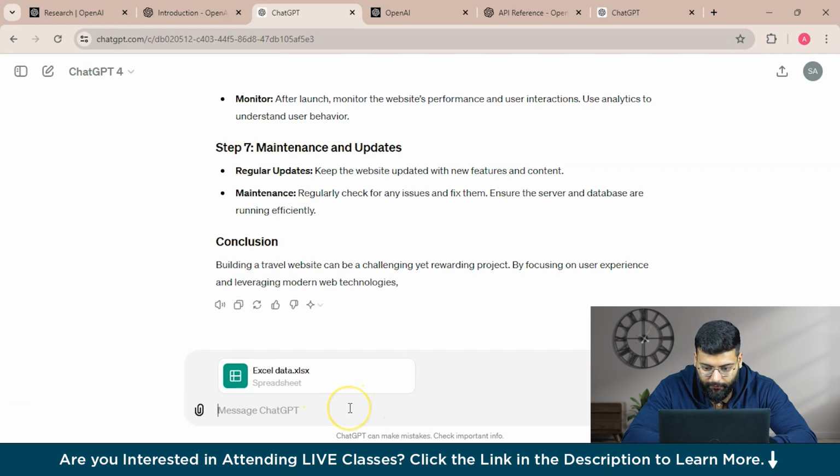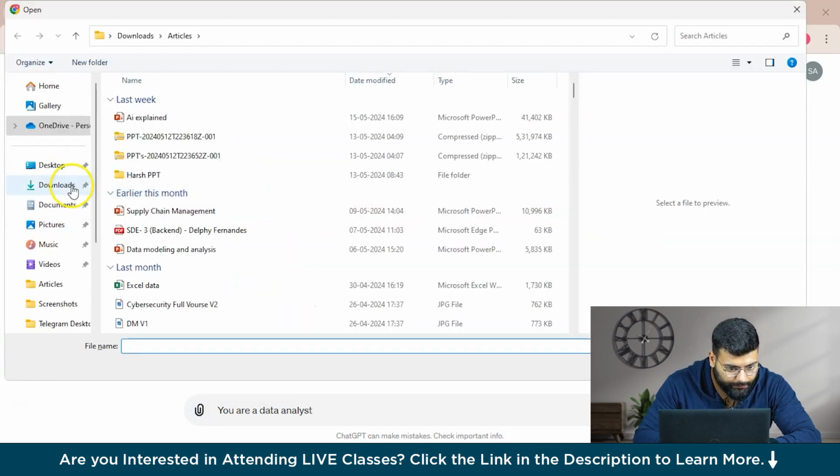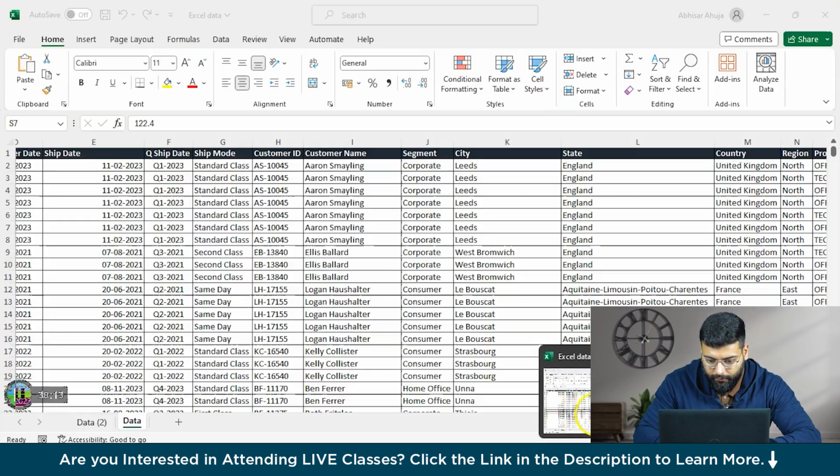So starting with, we will provide a simple prompt to ChatGPT, that is, you are a data analyst conducting a workshop. Prepare a guide that teaches how to create effective dashboards in Excel and include practical examples and visual aids to enhance understanding, and use a direct and instructional tone. So starting here, we will tell it that you are a data analyst, and we'll start with that file only. We will upload that file, that is Excel data, and we have the file opened here.